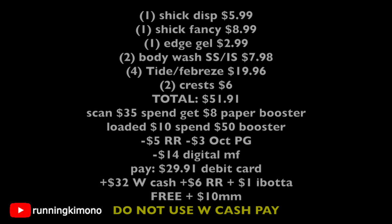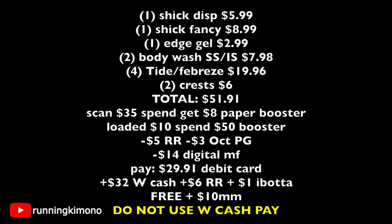So looking at the mathematics for this basket, 1 Schick disposable for $5.99, 1 Schick fancy for $8.99, 1 Edge shave gel for $2.99. 2 body washes, which is the Softsoap and Irish Spring, for $7.98. 4 Tide products, 1 pod, 2 liquids, and 1 Febreze for $19.96, and then 2 Crest toothpaste for $6. If you add all of that up, it's $51.91.